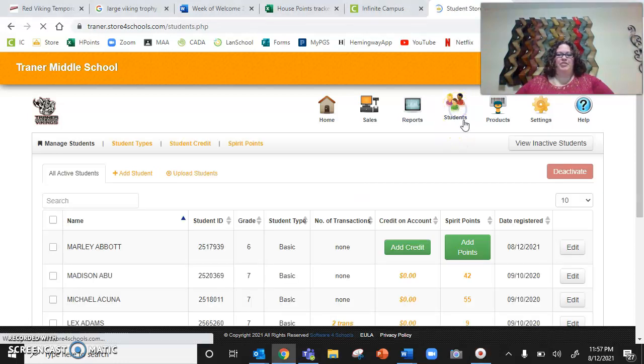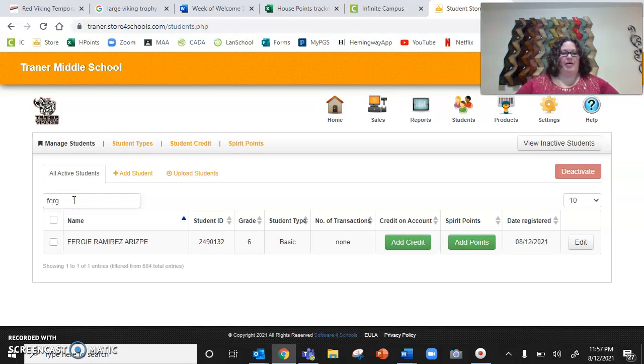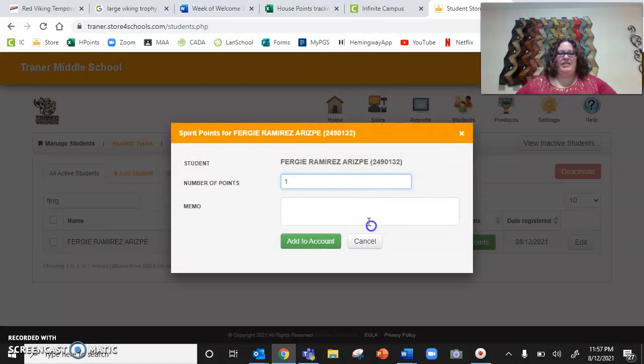You're going to go up here to students, and the entire list is going to pop up. We have over 600 kids at Trainer, so you're going to have to search for them by name. You can search by first or last name. Just like Infinite Campus, just start typing and the student will pop up. I'm going to give a house point to Fergie. She has been an amazing student this week, always super nice, always super kind. So I'm going to go over here, and where it says Spirit Points, I'm going to add points. This is a little bit different.